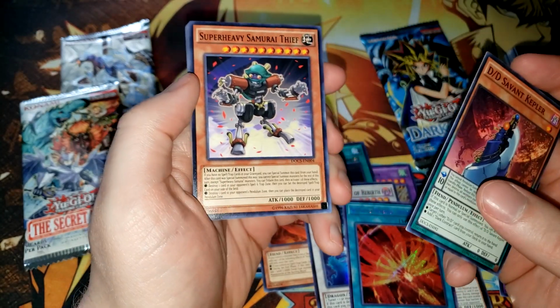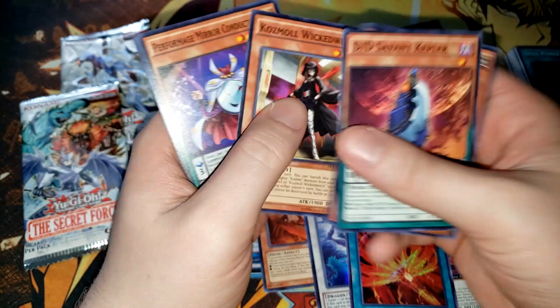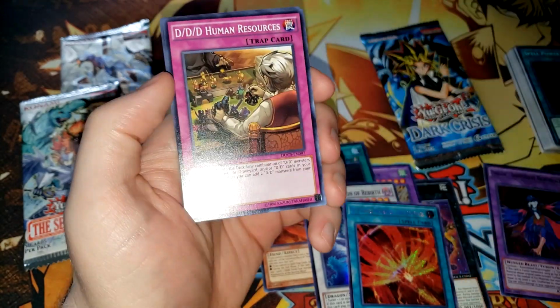We have DD Savant Kepler. Really good card for DDDs, I guess. Super Heavy Samurai Thief, Cosmal Wicked Witch, Performapal Mirror Conductor. Actually played for quite a while, just as a low scale to search. Pretty funny. Giant Pearfish, and wait, what?